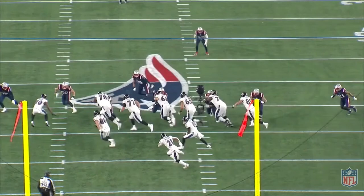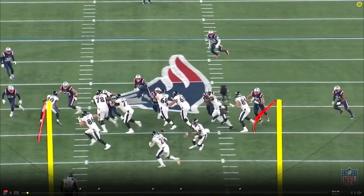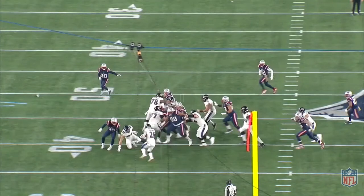Good initial first step. Doesn't get his hips around. I'm not sure if he's expecting help from the right guard, but he did okay, but could have done better. And really, the defender wins the play on that one.